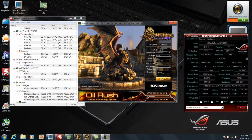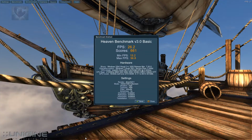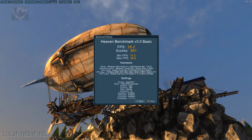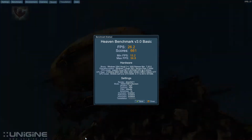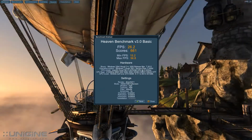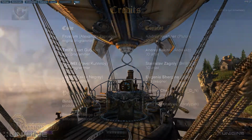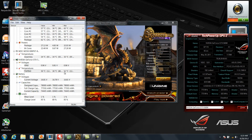Okay, so the Asus just finished benchmarking on Unigine. Average FPS 26.2 and a score of 661. So it's very similar to the MSI. Keep in mind that this is at stock settings as well and default settings on Unigine. So let's look at the temperatures. Okay, right off the bat we see a 5 degrees difference compared to 57.